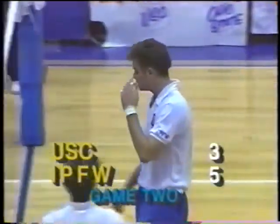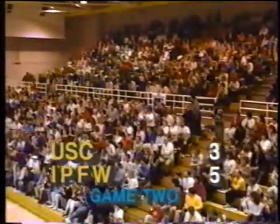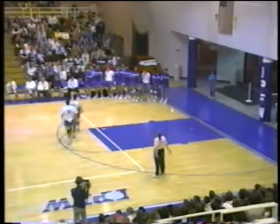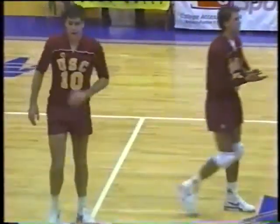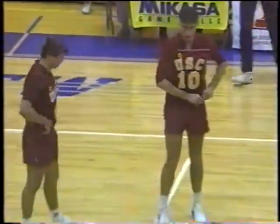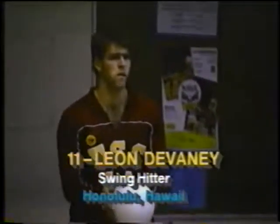The crowd's going nuts. The crowd's really behind this team. Let's see if they can pump them up and get them going here. Greenbaum back to Ivy. Malcolm. Like to say you're easy, but he shanks that one back to the doors. Fred Malcolm with a nice dig there. You can see what a nice dig does to the team. Scores points.